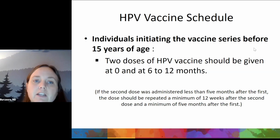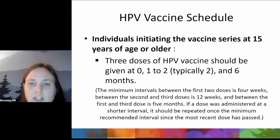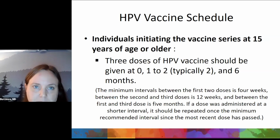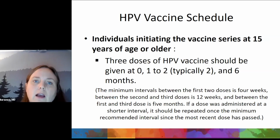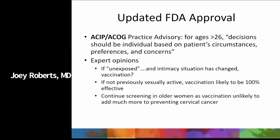So for those less than 15 years of age, it's 2 doses that should be given at 0 and then 6 to 12 months. And I just have a little bit in there about what to do if the schedule gets off. And for those 15 years or older, it's 3 doses. And there's the dosing schedule. I won't read it to you exactly.